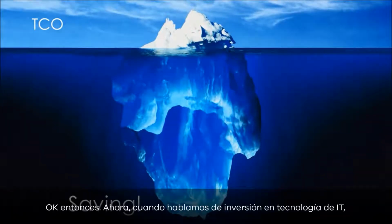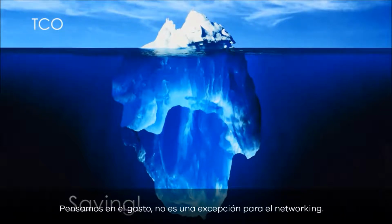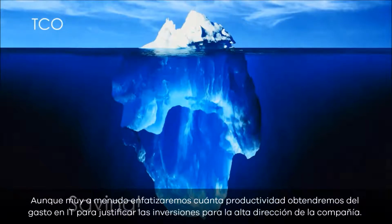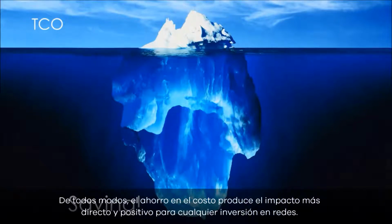Okay then, now when we talk about IT technology investment, we think about spending. No exception for networking. That's the fact. Although quite often we will emphasize how much productivity we will gain from IT spending to justify the investments to companies' top management, anyways, saving the cost makes the most direct and positive impact for any networking investment.